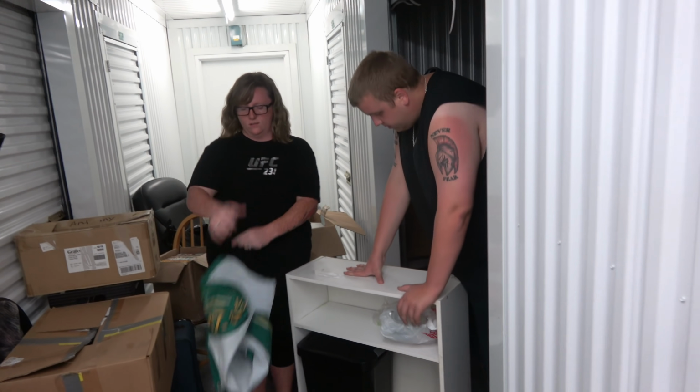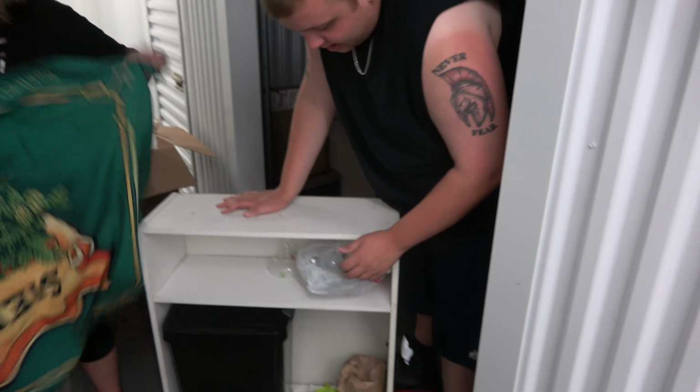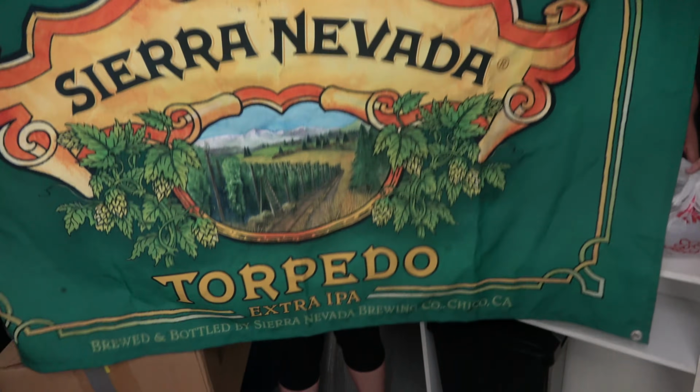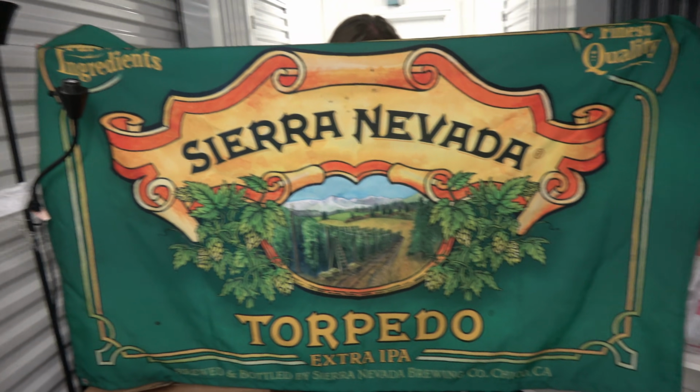It looks like a flag. You know, I'll never not laugh at this name tag. All right, let's see what this flag is. Is it on top? Look, check this out, guys. Why do you hate name tags? I can't read it from over here. What's this flag? Sierra Nevada Torpedo Extra IPA. Quality. That's exactly the flag I've been looking for.